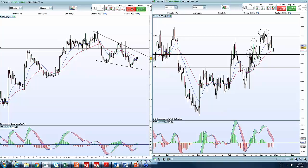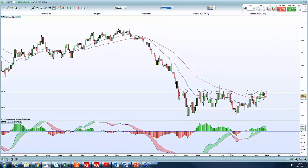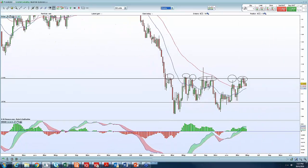Okay, so looking at FX at the moment, let's start with the euro dollar. I know quite a number of my clients and traders took a shot from the 114.50 area, because it was a very clear resistance level. It cannot get any clearer in terms of resistance.